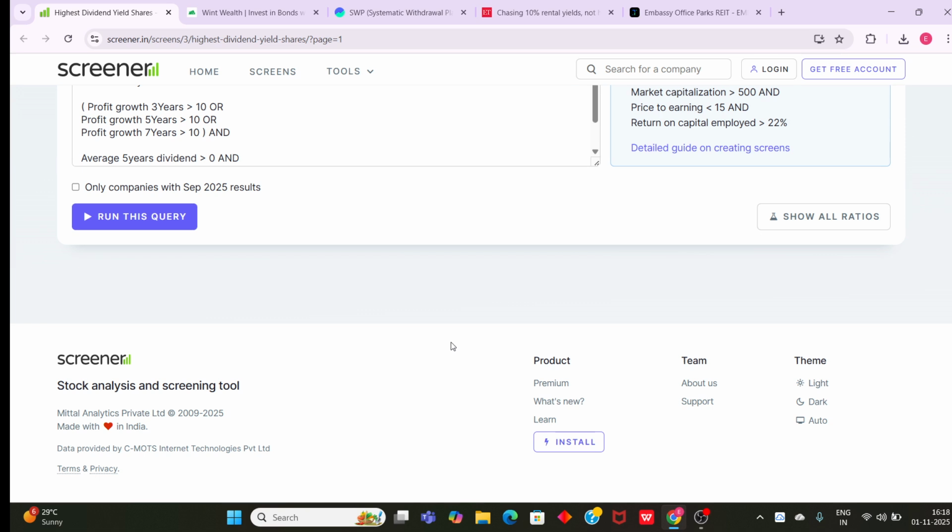in the demat format. Okay, so the first benefit you will be getting is dividend income on a quarterly basis, and if you're getting price appreciation, that is also on top as the second benefit. Okay, and again there is a risk also involved here.